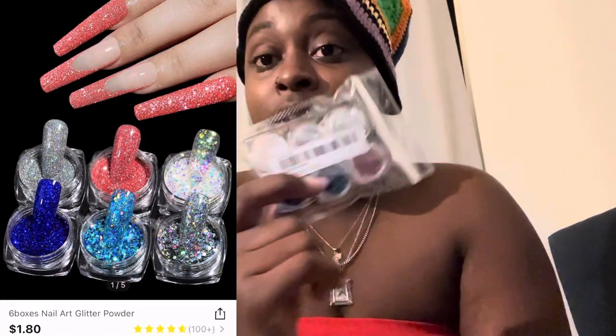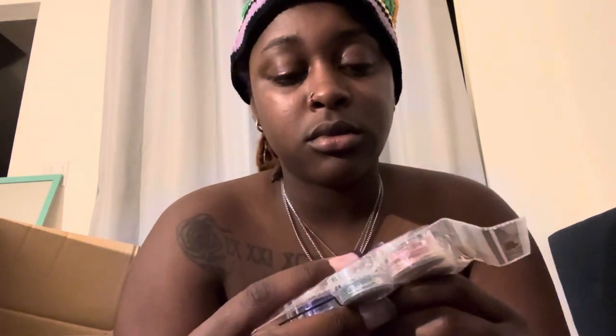Next item we have some glitter powder. You have some glitter, I guess. So I'm gonna just take every single one of them out. Can't wait to use these. This has been the thing that I've been wanting this whole time. Oh, and there's a good amount in here, I'm not gonna lie.